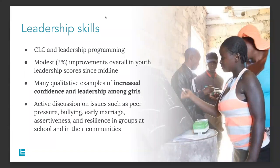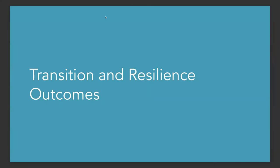So we'll just move on to transition and resilience, but I'll pause there in case there are any questions on the leadership skills so far, or on the teaching and leadership skills so far. Just to highlight, there's one question in the chat, which is, were the peer leaders and the community champions trained? And we've got a second one coming through, but we'll address that one first.